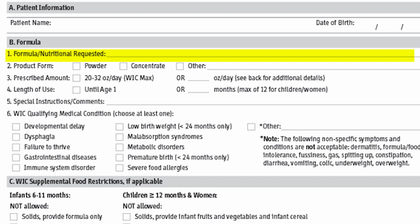Use the link in the video description below to find the formulas that are covered by WIC. If a patient needs more than one type of formula or could use some guidance finding products in the store, you can write down multiple formulas on this list.